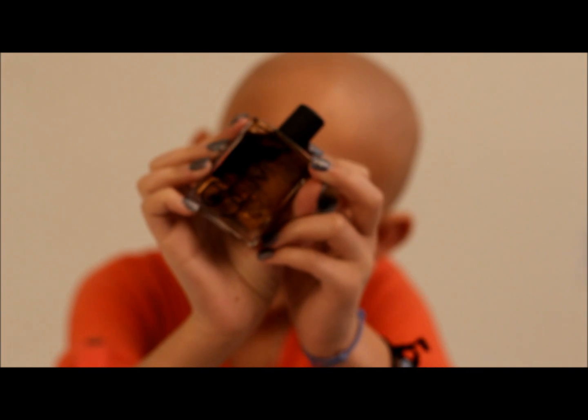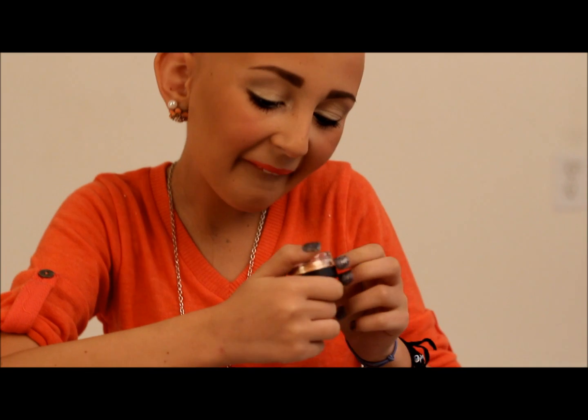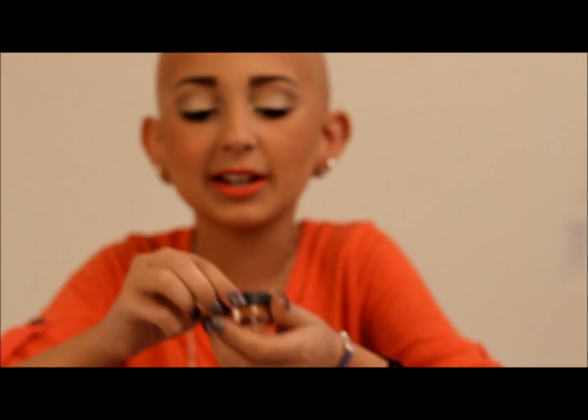And it says it's a body glow, but it has like black in it. Maybe I should shake it up. But it's really pretty and it's NARS and I'm excited. Okay, I'm gonna have to go fast because it looks like there's a lot of things. Oh! This is a Bare Minerals loose pigment in the color Good Fortune. Oh my gosh, I have this and I'm obsessed with it.